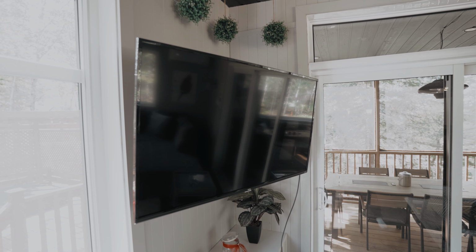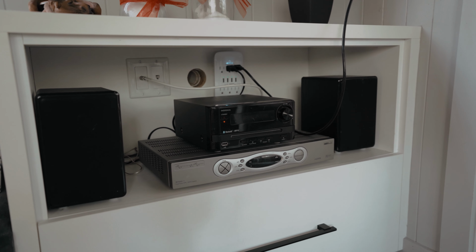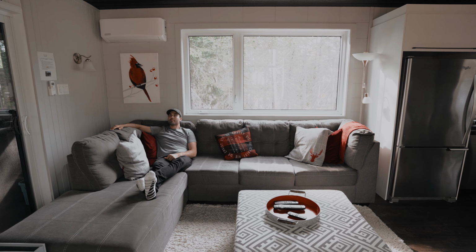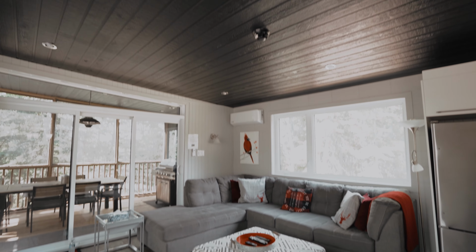Okay, next let's talk about entertainment. There's a big TV that hangs in the corner along with a digital TV box and a DVD player, which are great options to have, but since most of us just stream nowadays, the TV also comes loaded with Netflix, so you don't miss any new episodes of your favorite show.